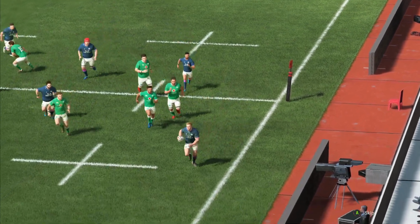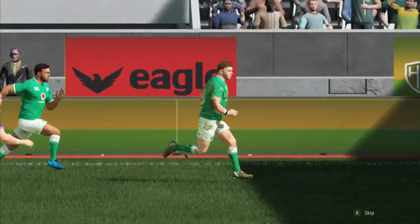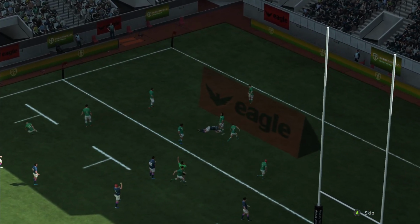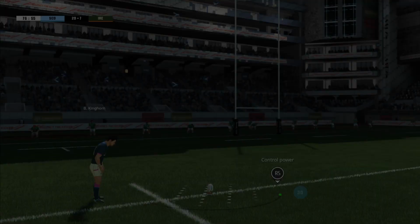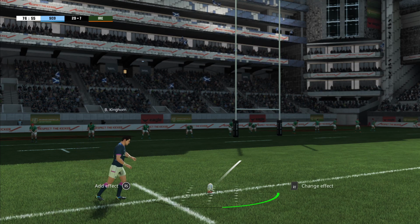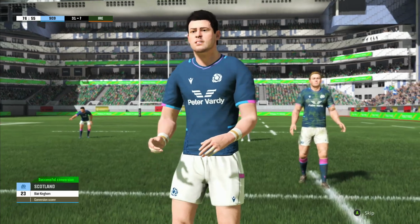What has happened in this last 10 minutes? The yellow card has been absolutely crucial in this game. Ringrose trying his best to get back for that. James Lowe cut across to stop him getting too far under the post. It's about all he could do from that position. Duhan van der Merwe coming alive in this game, and Blair Kinghorn should get this one over. What a massive score going into this one. The bookies absolutely in favour of Ireland.